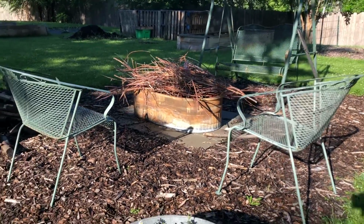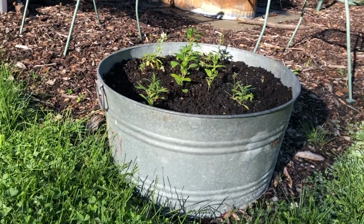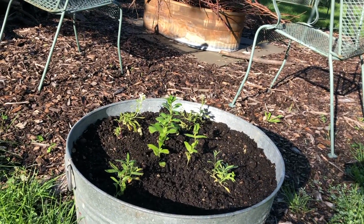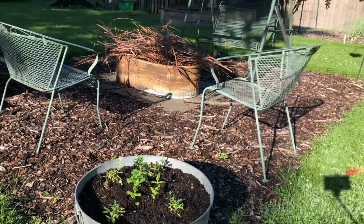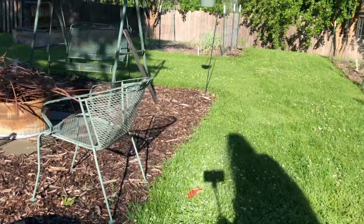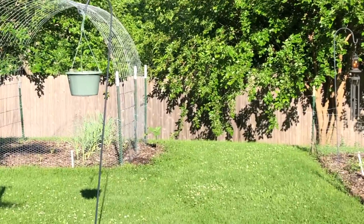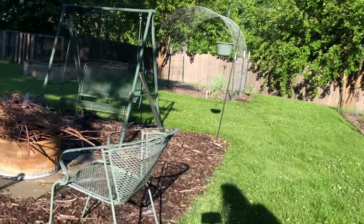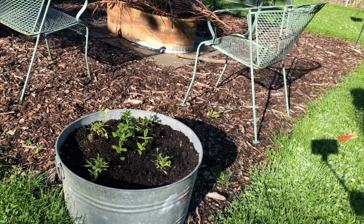I also found this tub somebody was getting rid of and asked if I could have it, and I planted some flowers in it so that we can have flowers around the fire pit. I've been wanting some, and I was just hanging them up on this shepherd's hook and they would just die because I would forget to water them. So hopefully we'll get some pretty flowers here.